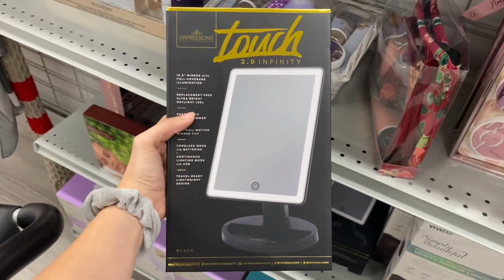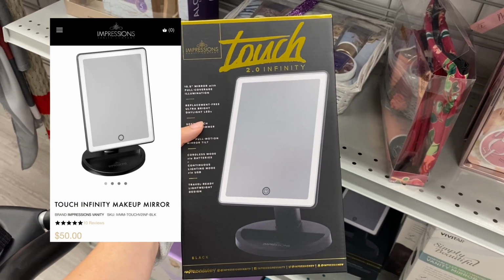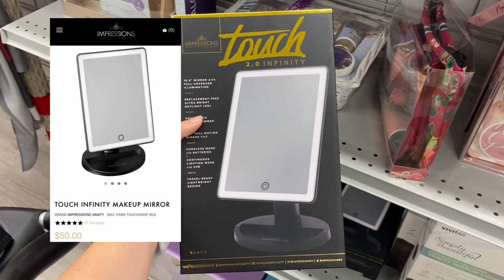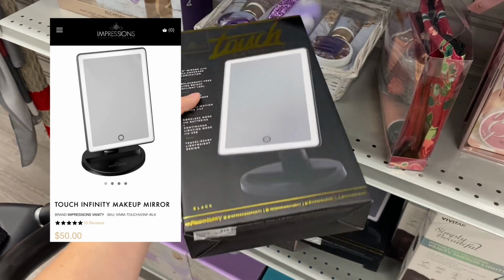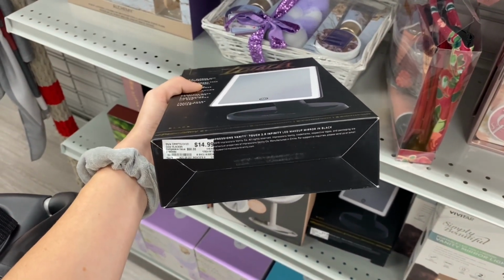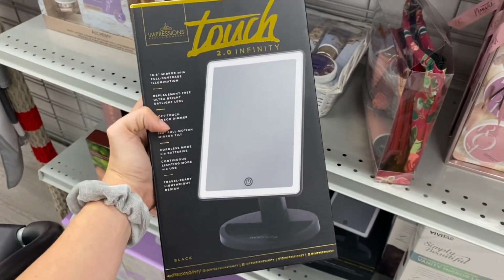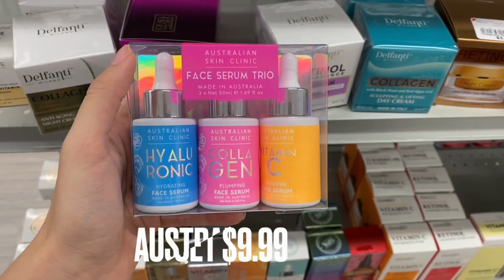Now we have an Impressions Vanity Touch 2.0 Infinity Mirror, and actually I just bought one of these in white a while ago off Amazon, and I did pay like $40 for it. It was only $14.99 here at Burlington's, and I was super surprised because this is the first time I've ever seen an Impressions Vanity product at Burlington's.